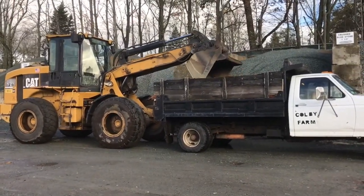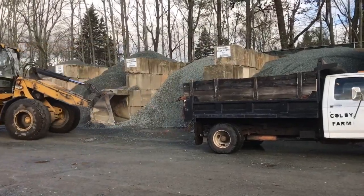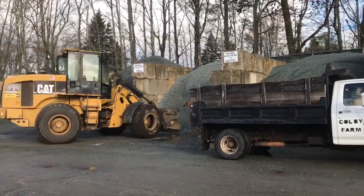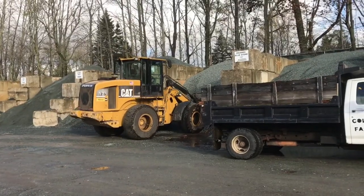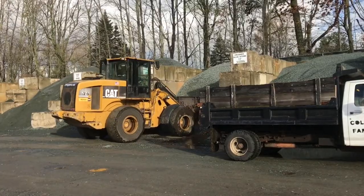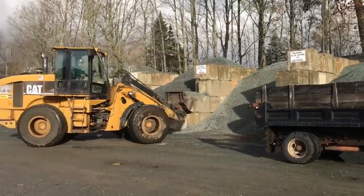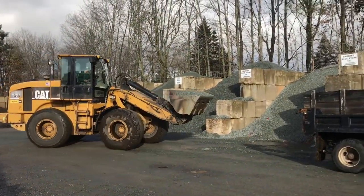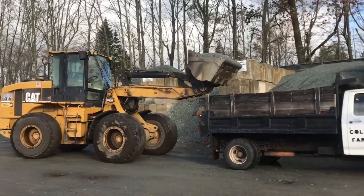The stone I'm using here is 3/4 crushed stone, and I chose this stone because it does compact a little bit easier. It's easier to manipulate with a shovel and by hand, and also my front end loader. The 1.5-inch stuff is fine, but I just don't feel it compacts enough to prevent settling. So I used the 3/4 crushed stone. All in all, I used a little over 5 yards of stone.